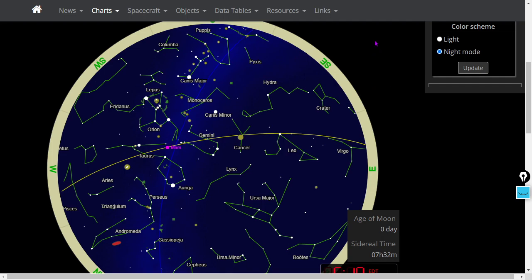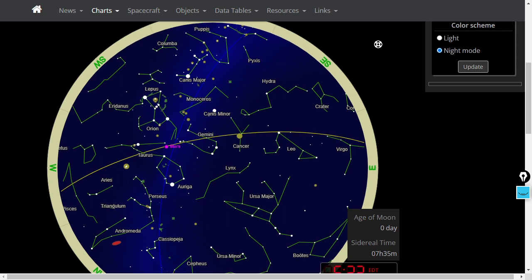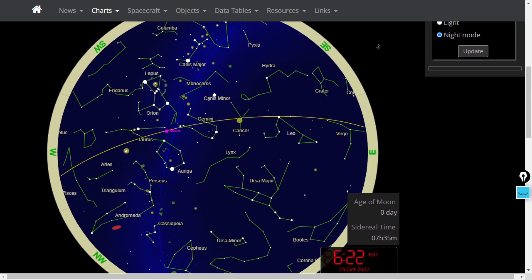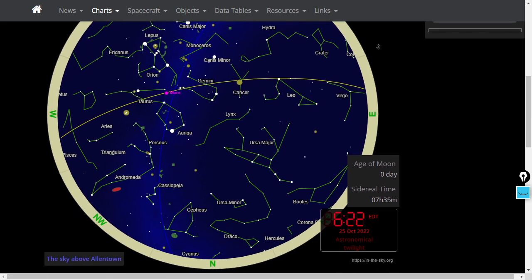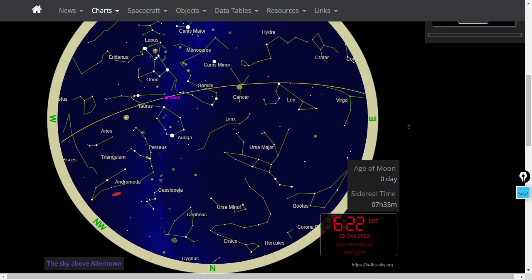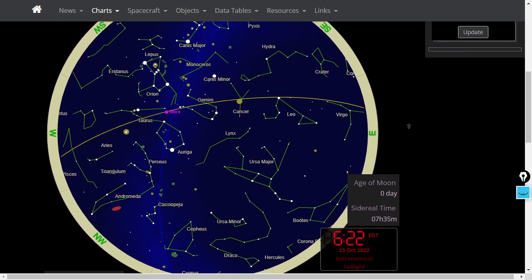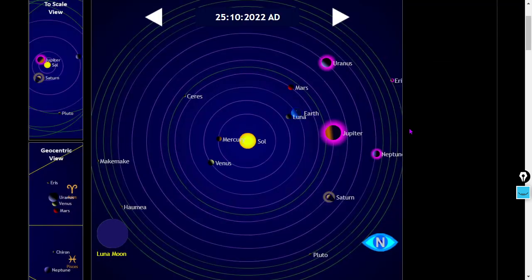Next, a star chart. If you're up before dawn, you might see Mars near the apex of the ecliptic, depending on where you're located. That blue line is the galactic plane. The yellow line is the ecliptic. Pretty dark skies here at the moment, as it is, I believe, new moon.